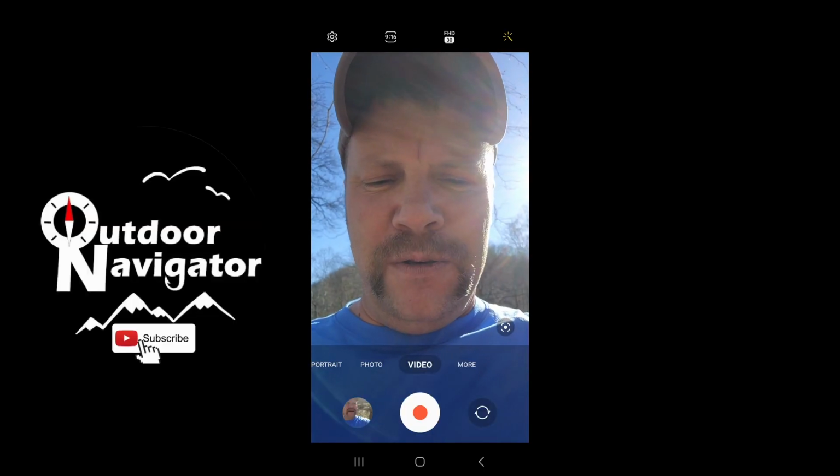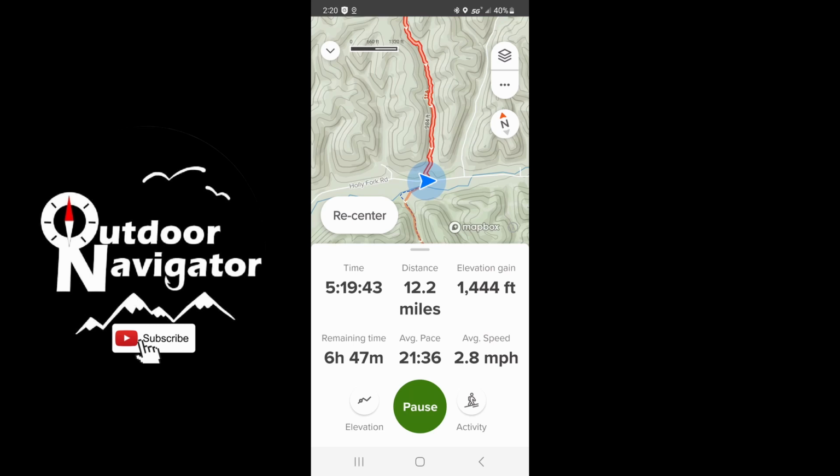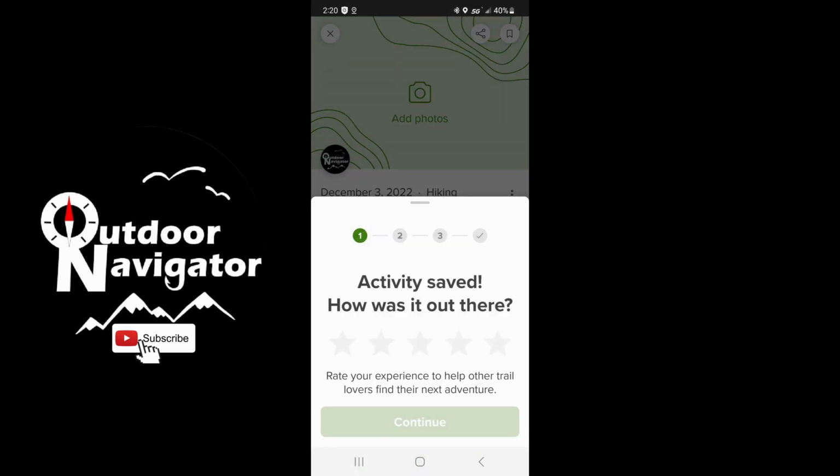All right, guys, so 12 miles. Let me check my AllTrails app here real quick. Hold on. That's what I used to document this today. So what we got here, we got 12.2 miles. We were on the trail for 5 hours and 19 minutes, 21 minute pace, 1,400 feet of elevation, and I feel every bit of it. So we're gonna go ahead and hold this. We're gonna finish. Activity saved.